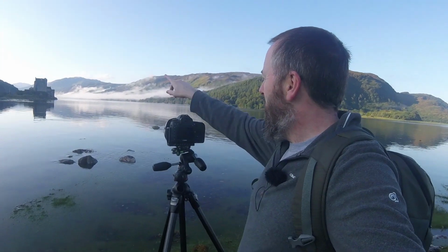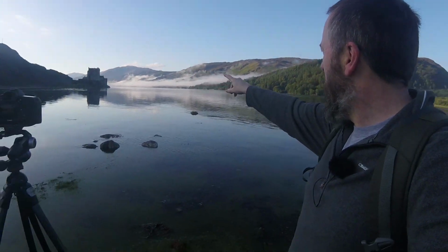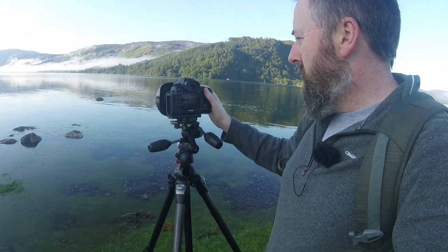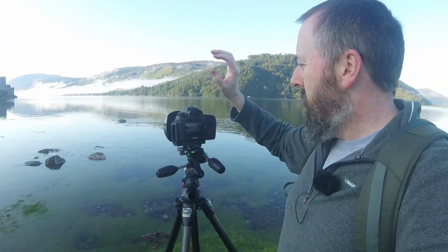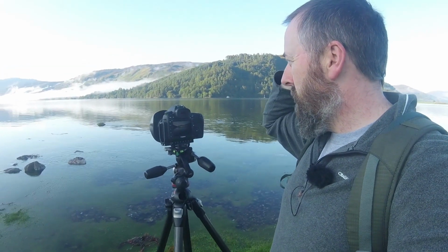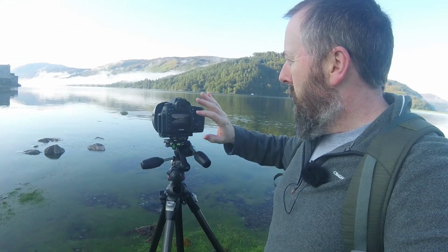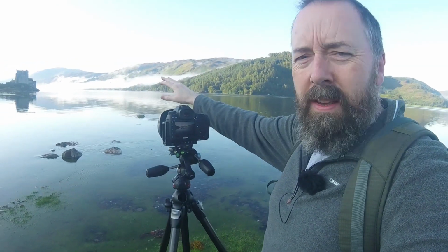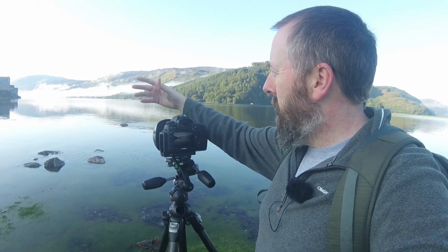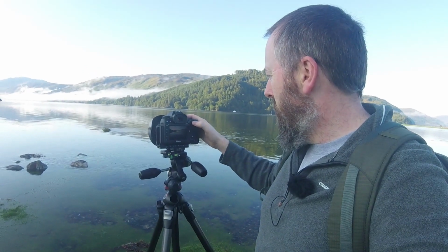So what I'm doing is trying to get a shot with the castle, but using these rocks in the foreground here. There's a bit of foreground interest, and then obviously got the mist in the background. So the castle's going to be a silhouette, because what I'm interested in is that beautiful valley mist. So got the image set up, exposing for the mist. So the castle will feature, but there won't be any detail in it, if that makes sense.